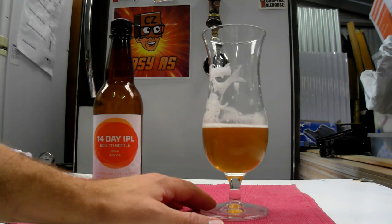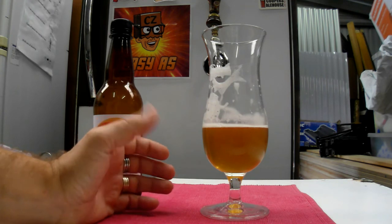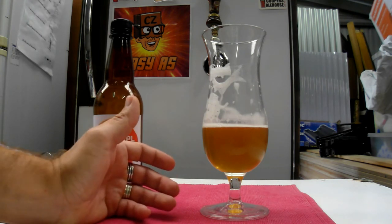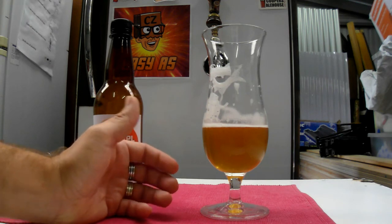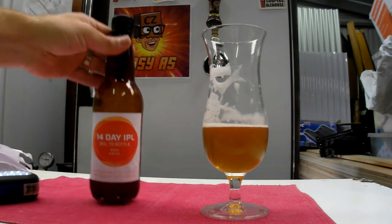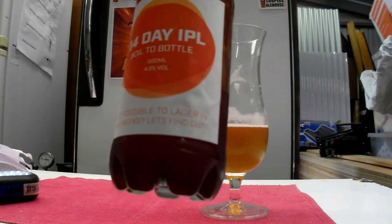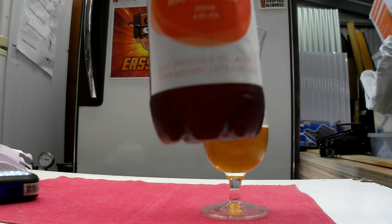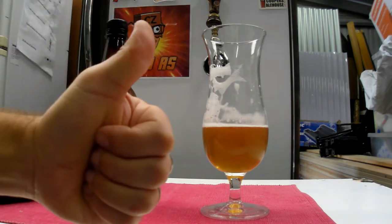The bitterness is a little bit there, and it slightly lingers, but the flavour of this beer really balances well with the bitterness, and the flavour is really the thing for me which sticks around in my mouth, which, hey, that's what you want with a good beer at the end of the day. So well done, mate. This is a fantastic beer. 14-day IPL. Is it possible to lager in 2 weeks? We just found out, mate, and easy as.